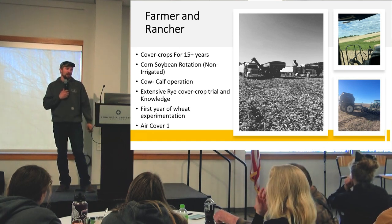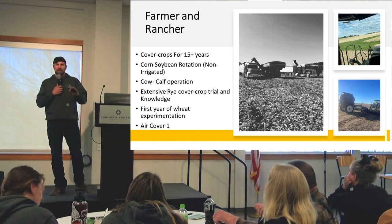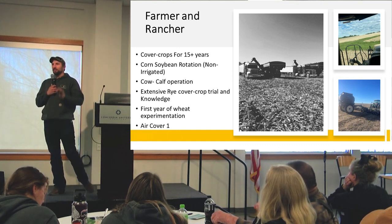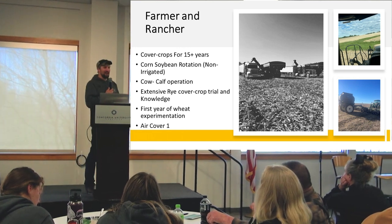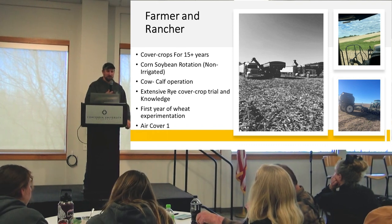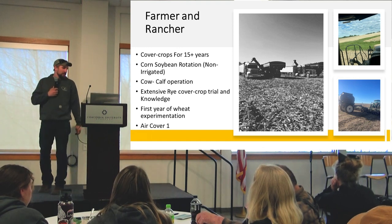This is our first year of wheat experimentation as a cover crop. We are doing that specifically for the corn side. For those of you that have had success with cereal rye and corn, good on you, not me. I would like to figure it out. I have not figured out how to get those two to match up really well in our system. So that's why this is the first year of using wheat.